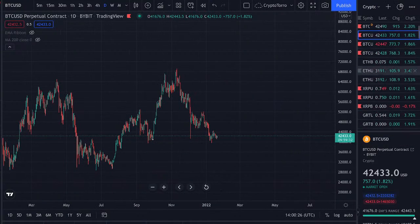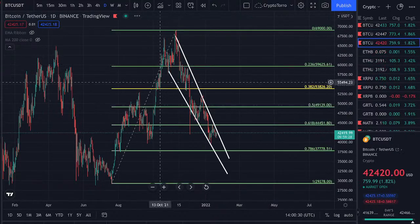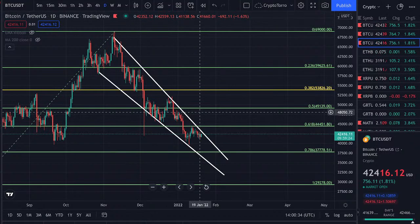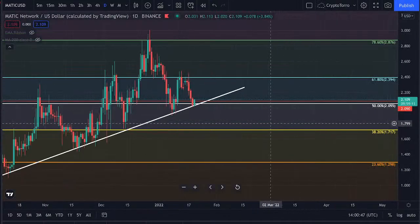And if we do hold strong on top of this area and see a breakout occur outside of this falling wedge pattern I discussed previously on Bitcoin, heading towards the previous all-time high at 68,000, 69,000 US dollars will for sure be the case. Well, this being said, I would like to head right away towards MATIC, where I would like to discuss MATIC's current price action.